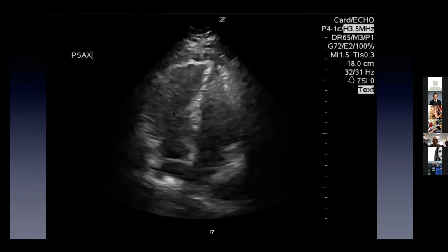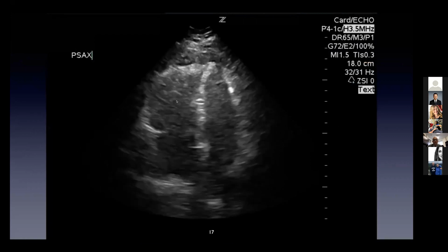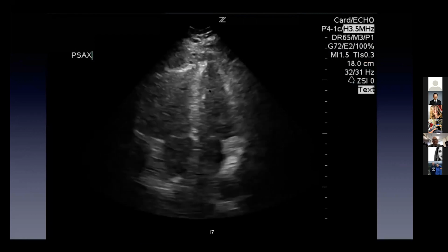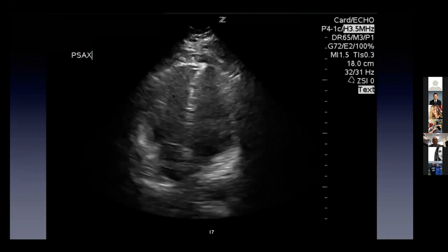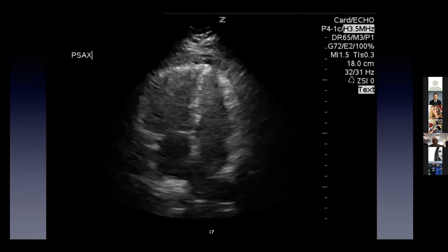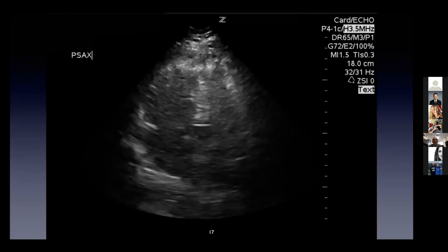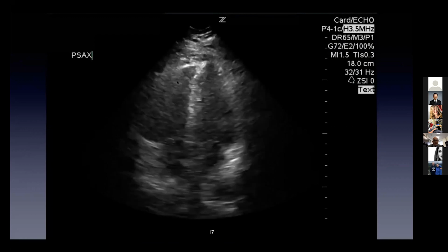Here we see an apical four-chamber view. We can see the right ventricle is significantly dilated. Normally, that should be two-thirds the size of the left ventricle. Here it's dilated. But in addition, we can actually see the RV apex, which is really cranking over there. It's very hypercontractile. And that's an example of McConnell sign, which is highly suggestive of a PE.